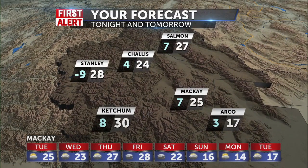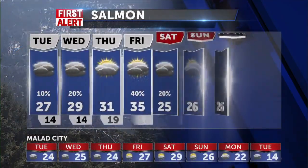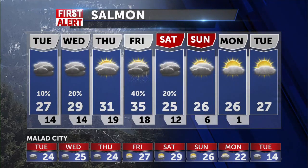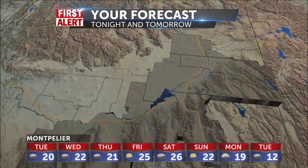27 for Salmon tomorrow with 24 in Challis, 25 in Mackay, 17 in Arco. Salmon's 8-day forecast: we have a few snow showers and flurries coming from the low clouds tomorrow and Wednesday, but not counting on much. We'll pick up on more snow for Friday with temperatures actually just a smidge above freezing, a high of 35 degrees there.